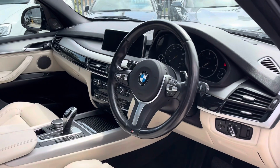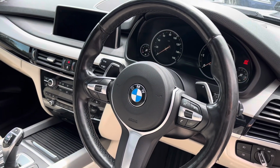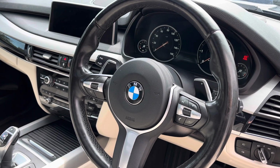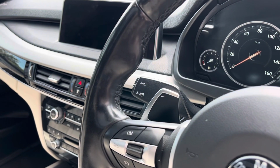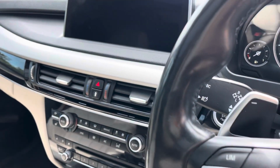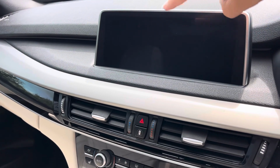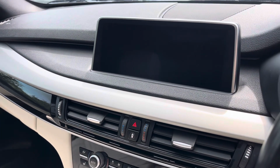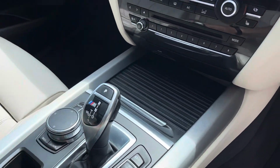In the front, we've got, as I said, automatic headlights, cruise control, we've got a sports gearbox with paddle shifters, auto wipers, auto lights. We've got high beam assist there, look. And we've got the iDrive system here, and it is actually touchscreen, so you can sort of swipe through for your nav and all that. Got the touch on there.